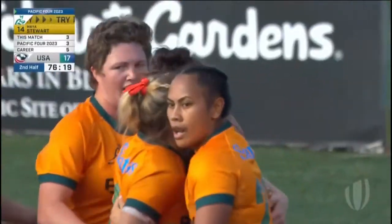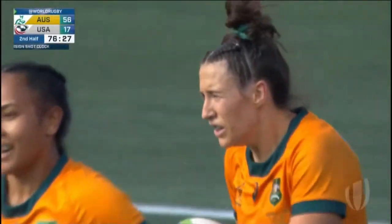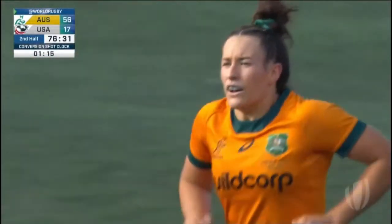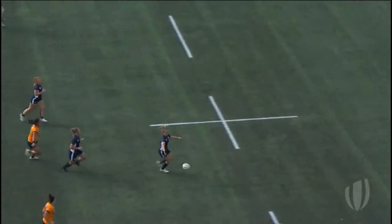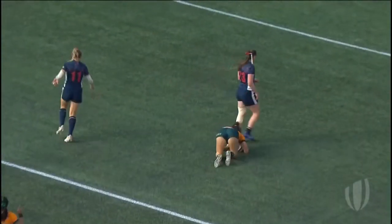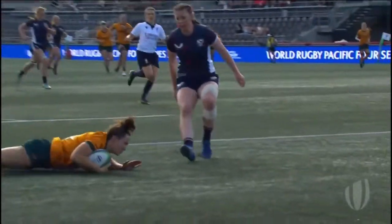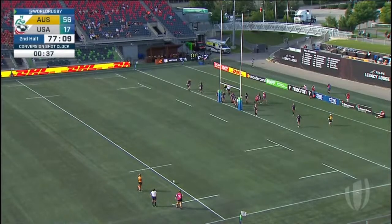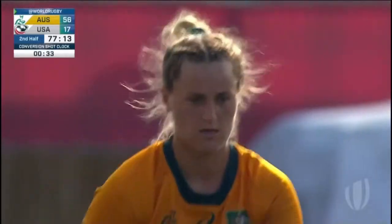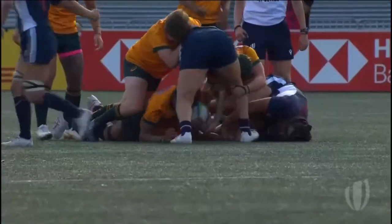The Wallaroos. Amazing team performance continues, and Maya Stewart is the benefactor with 3 tries here in Canada. Well, speculative offload, the chip over the top, and a wicked bounce here on the turf field. Just runs away from the American defenders. But just as their last try, Maya Stewart, the presence of mind, get her hands on it. Tough kick. Bella McKenzie, nice line, nice weight. 2 more points. 58 points to 17.